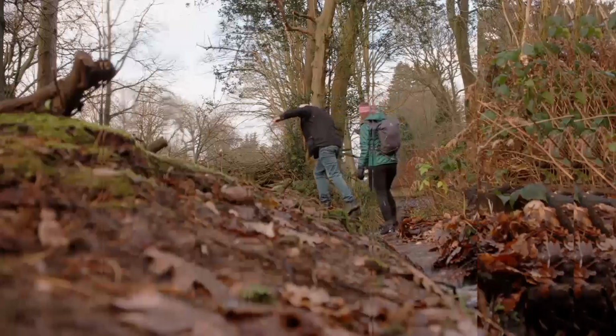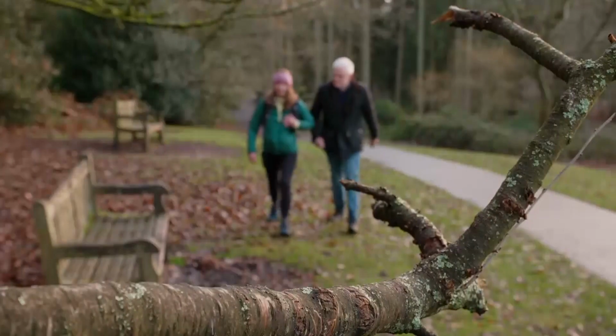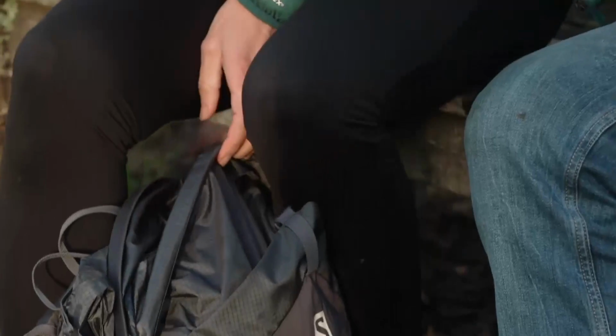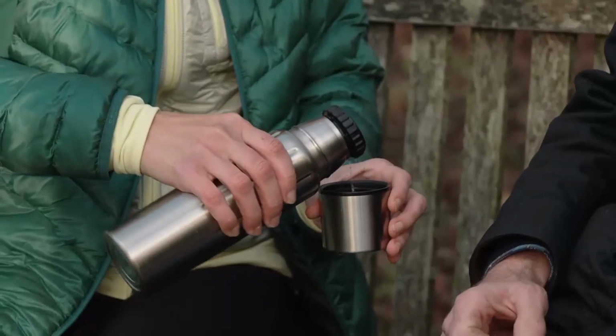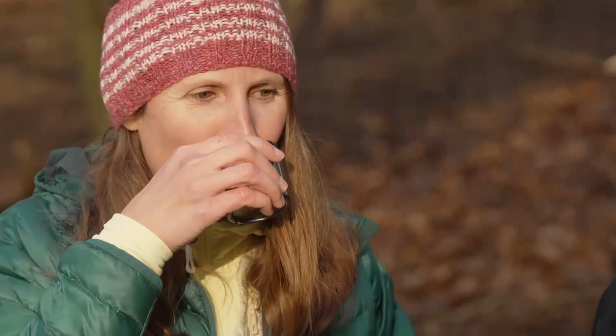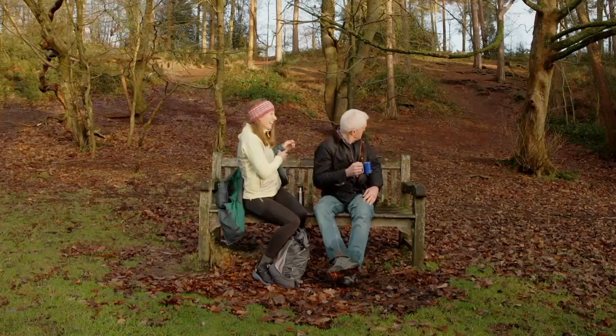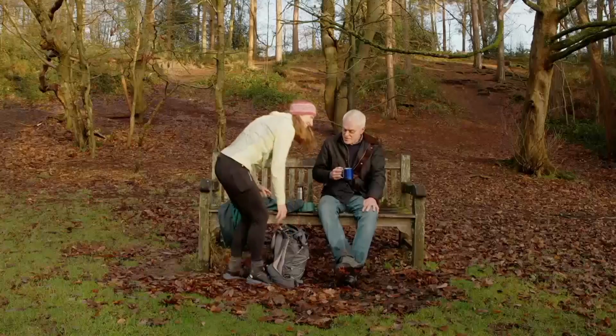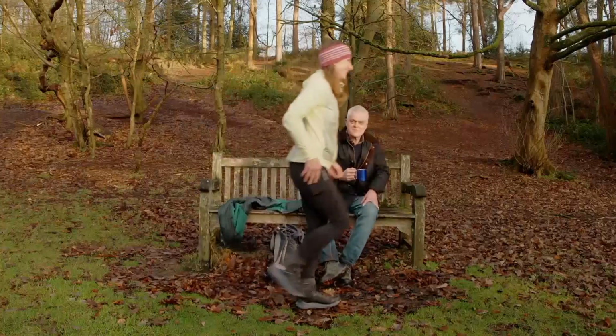Good. Right. With pleasingly dry feet, we soon reach the halfway point of our trek, where I'm certainly grateful for a breather and a brew. Cheers. Thanks. Once suitably refreshed, Becky offers to test our walking shoes' grip on the steep slope behind us. I shall observe. Okie doke.